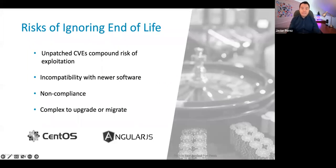Big examples of that: CentOS versions 6 and 8 are end of life. CentOS 7 is still there, receiving updates only for major bugs or vulnerabilities. So the community is providing this long-term support until June of 2024, so just over a year. And then all versions of CentOS are end of life. You have to keep an eye on that, right? Because there's always the risk.